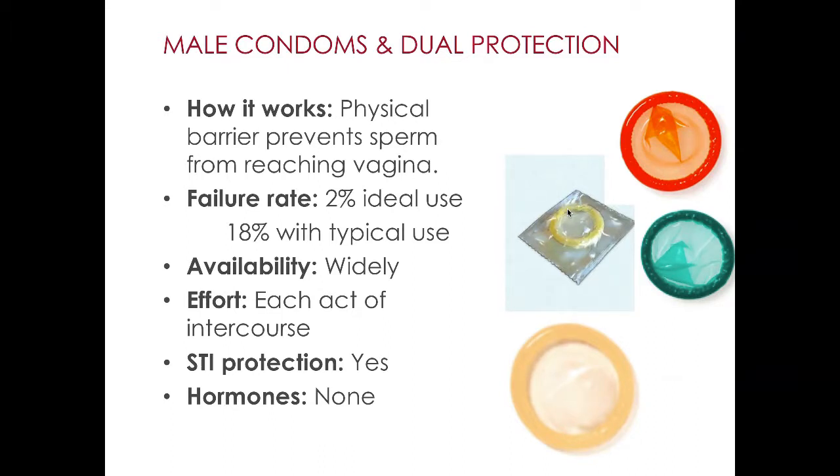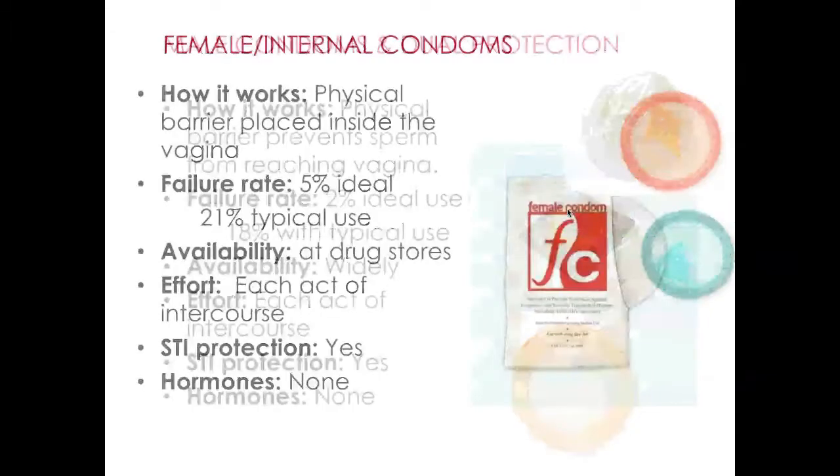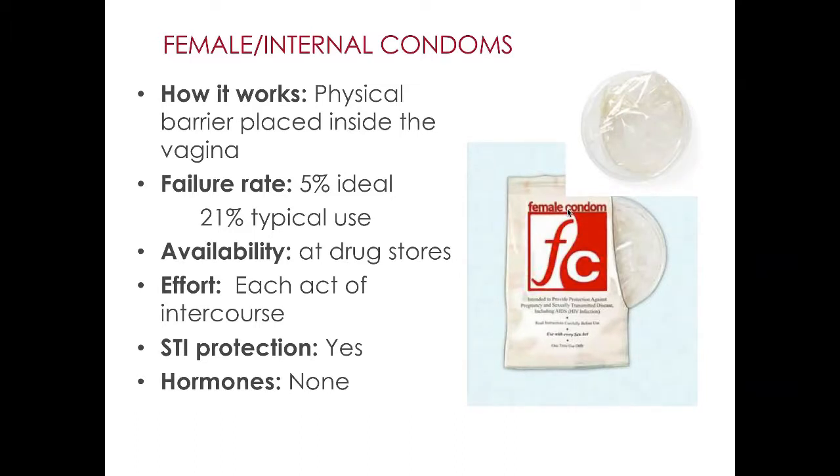They do require some partner cooperation, and they are widely available, but they need to be used with each act of intercourse. There are also female internal condoms. And the joke about these when they first came out was that this is like having sex with a Hefty bag in your vagina. However, the plastic that is now used to make female condoms is much thinner and more pliable and adherent to the vaginal sidewall, and much more comfortable for people. These are also widely available, though not as much so as male condoms, and again are required at each act of intercourse. Both of these provide sexually transmitted infection protection, though not perfect, and they both avoid hormones.